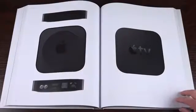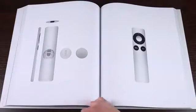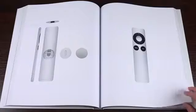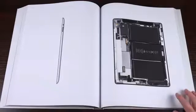We also got the 2nd generation Apple TV, and there is no reference to the 1st generation in here, but of course the 2nd generation Apple TV also came with a really neat all-aluminum remote controller. Perhaps one of the most important MacBooks ever to come out is the 2nd generation MacBook Air, and of course we got the thinner iPad 2.